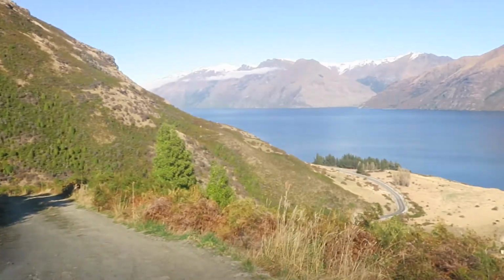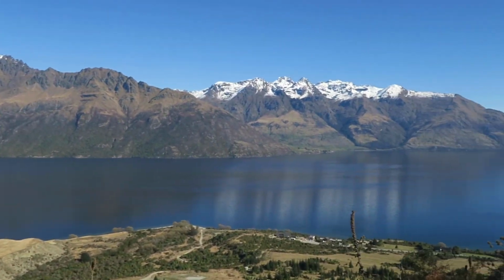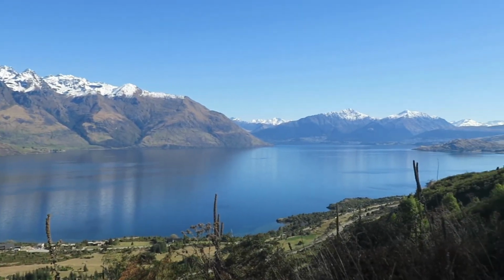So I'm really excited to show you this location this weekend. It is phenomenal, absolutely stunning. I'm just going to turn my camera around and show you. I'm 10 minutes into this hike. Get a look at that, absolutely gorgeous. 10 minutes into this hike, and that over there is Queenstown. That is 20 minutes drive away.